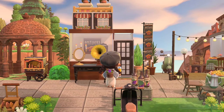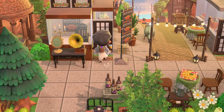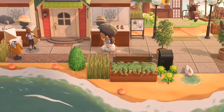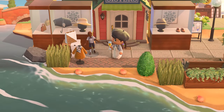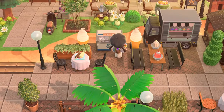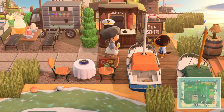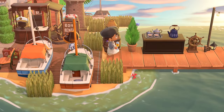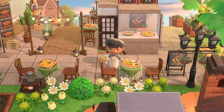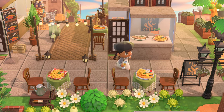We've got a really, really adorable small shop for antiques. That is just so cute and small. I love that. And we've got Able Sisters right here with clothing on display. Ice cream stand, it's very casual. With a truck, boat rentals, and the dock. Fish and chips, another one of those adorable little shops. Love that. And that just shows that you don't always have to make a very grand shop. It can be very mini.